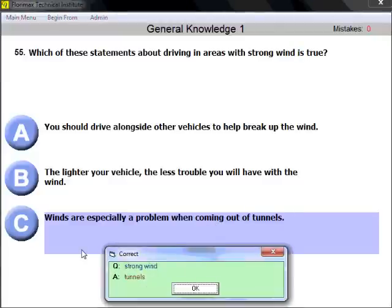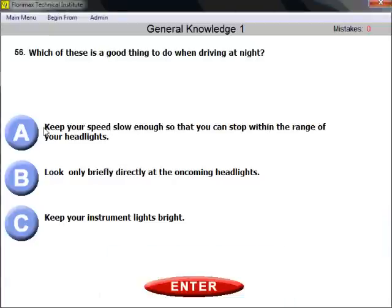Remember, be prepared. Hold the steering wheel firmly and get ready, because there might be wind when you come out of the tunnels. Strong wind, tunnels. Right. 56. Which of these is a good thing to do when driving at night? Easy stuff. What should you do at night?